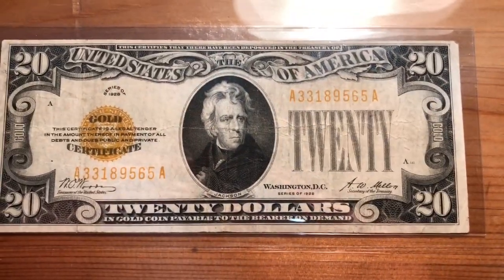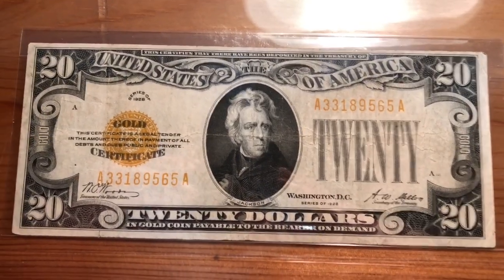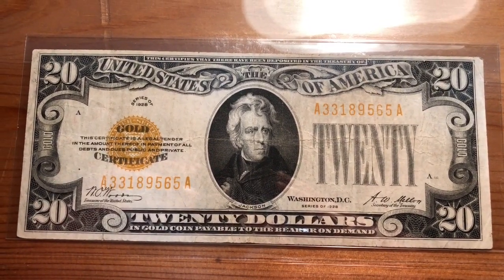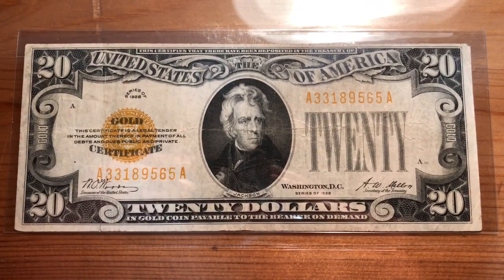So what you got here is a 1928. This is a gold certificate, small size gold certificate. Decent note. This is probably about a VF grade, I'd say. This is actually an eBay purchase I got from a pretty popular dealer on there.